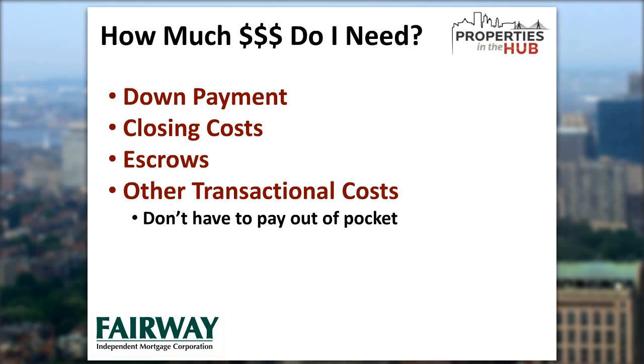A concern we see a lot with borrowers is cash to close outside of their down payment. In working with a good buyer's agent, more times than not, they're able to structure your transaction where these closing costs and or escrow account can be financed or paid for by the seller. So you definitely want to make sure you have this conversation with your originator and realtor prior to your initial meeting.